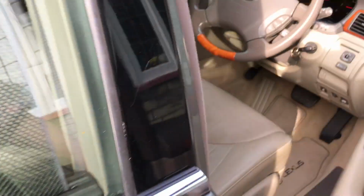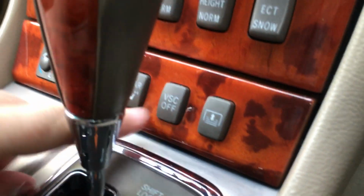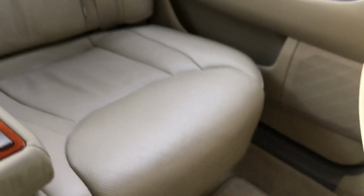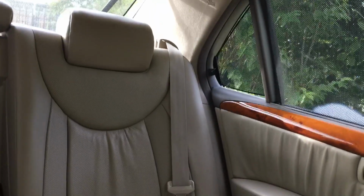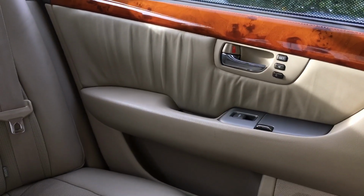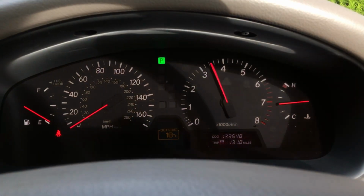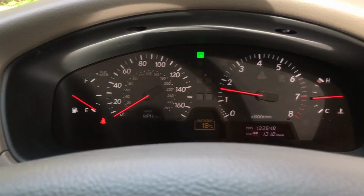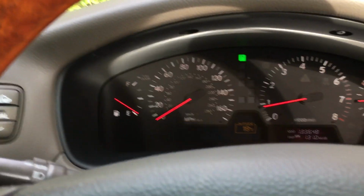So, as I said earlier, if you just press this button here, you can reset the chairs entirely. It's got memory settings on the back seats as well, so you can set your memory to whatever position you want. So I think I showed you. I think I'll just give the car a quick rev. It's in absolutely superb condition. It's just a beautiful car.